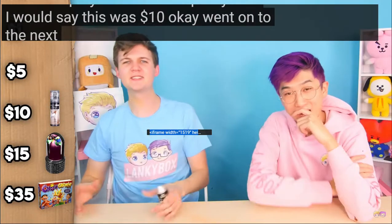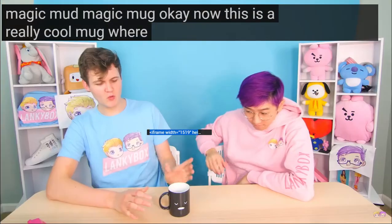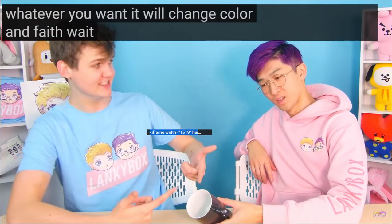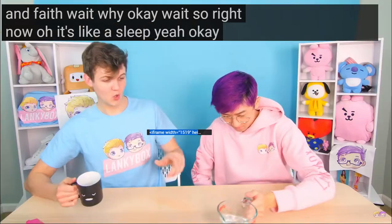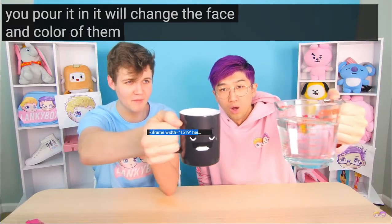Okay, we're gonna move on to the next product right now, which is this magic mug. Magic mug? Okay, now this is a really cool mug where when you pour hot water into it, like coffee or tea or whatever you want, it will change color and face. Wait, what? Okay, wait. So right now, it's like asleep. Yeah. Okay, Justin has some hot water. Now, apparently when you pour it in, it will change the face and color of the mug. Okay, let's see.